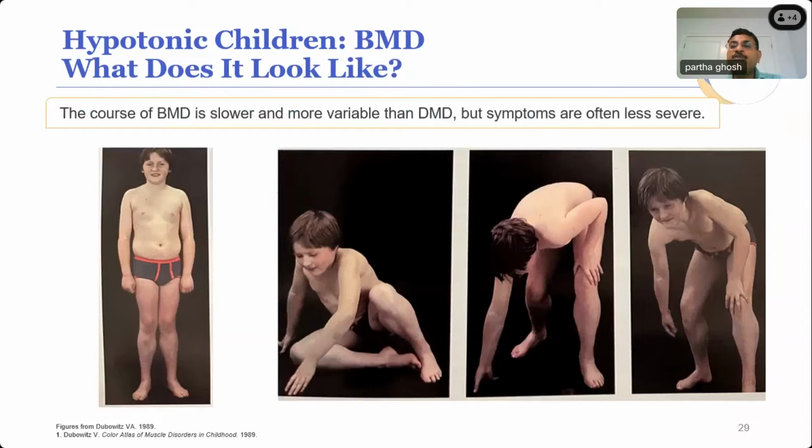Becker muscular dystrophy is on the spectrum of what we call dystrophinopathy. It's in the milder spectrum of dystrophinopathy. The severe end is Duchenne muscular dystrophy, and the mild one is Becker muscular dystrophy. Becker muscular dystrophy is less common than Duchenne muscular dystrophy in general, but its course is very variable, and they can have very non-specific symptoms like exertional pain in their legs while they're doing physical activities. Sometimes this could be passed off as growing pain.